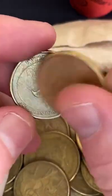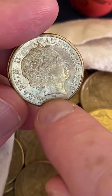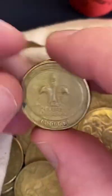About $3.50 for this coin, a 2019 IRB. So below the neck it says IRB, Ian Rank Broadly. So about $3.50 for those. Awesome selling prices on them anyway.